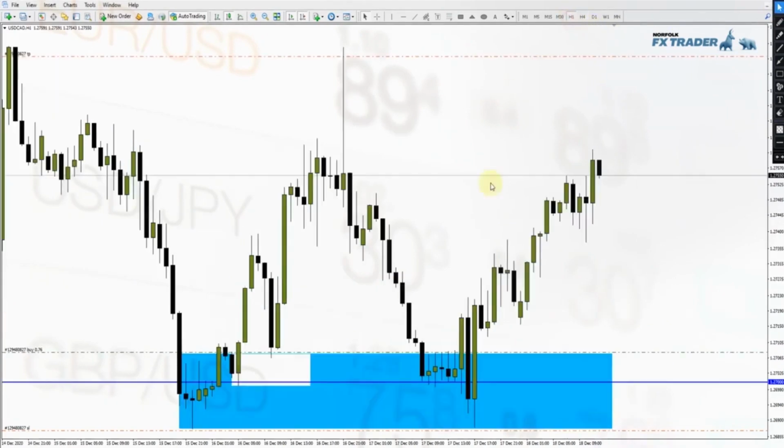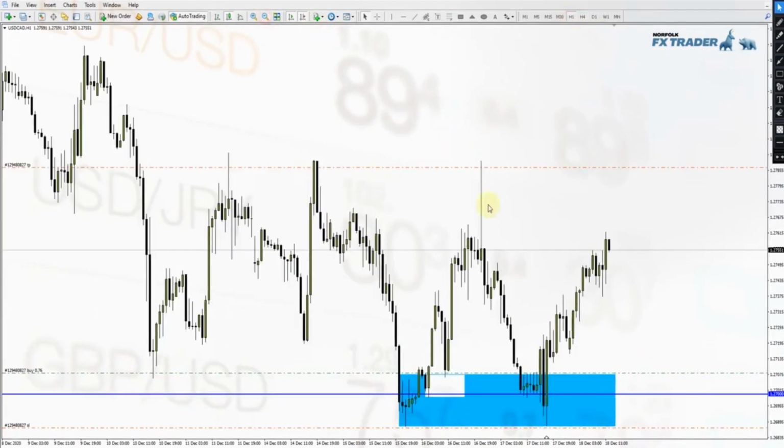If we go to the 1 hour time frame and shrink the chart down, we can see where the market has now come up. We had this previous area. We've now broken out of that area. So what I'm looking for now is if the market perhaps is going to come back, retest this area again for an area of demand and rally back up. So there's a potential area for another trade.